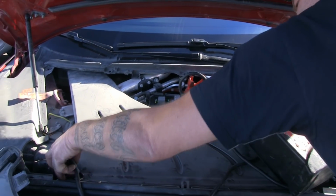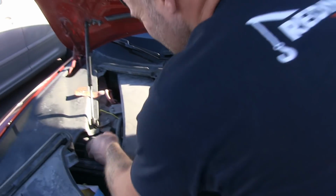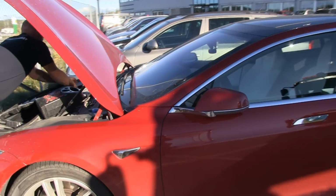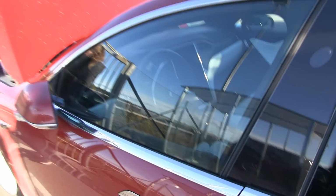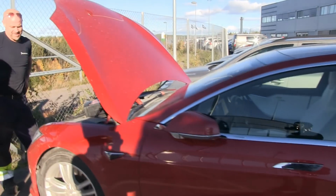It needs just high enough voltage to go online again, which we don't know yet if it will happen or not. If the car can just go online, we can unlock the car remotely, and then we are good. Well, at least for now.